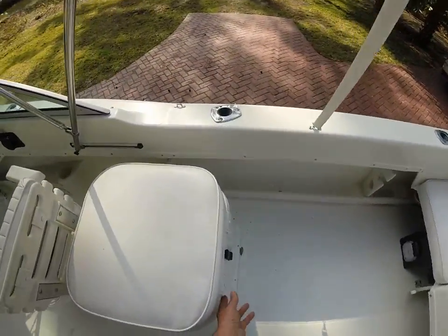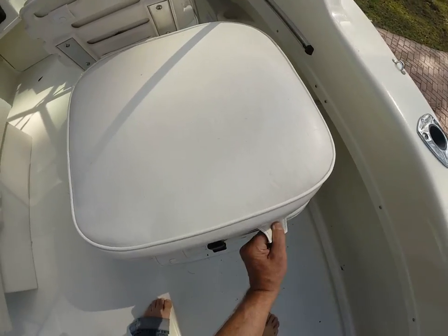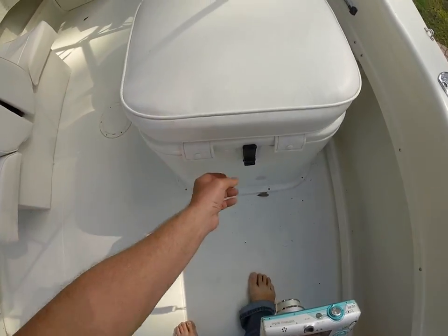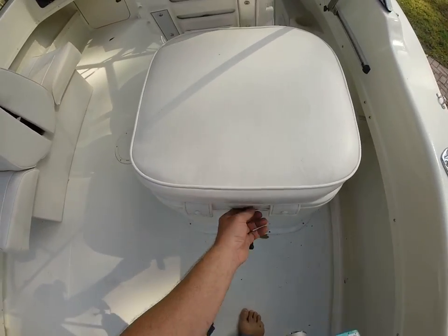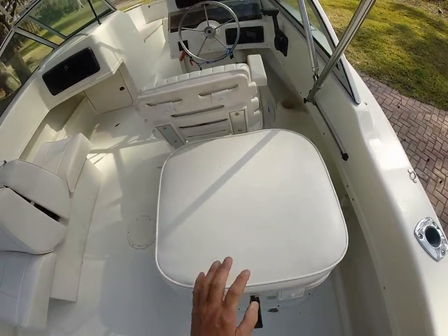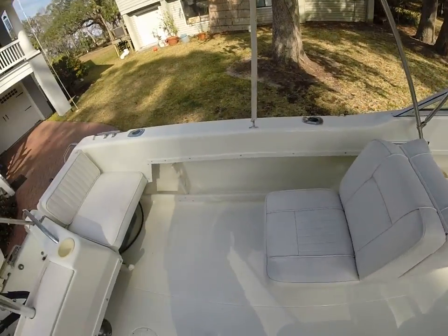Here, let's just take a quick look at this. That pops up. There's your live well. I gotta keep tilting my head down. I keep forgetting I have this GoPro. Here we go, live well. Man, that is nice. Live well seat combination.